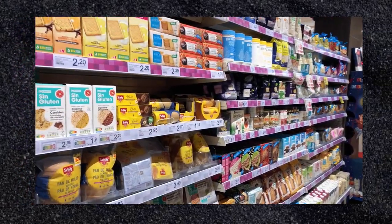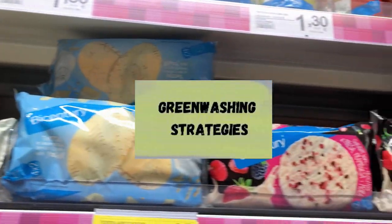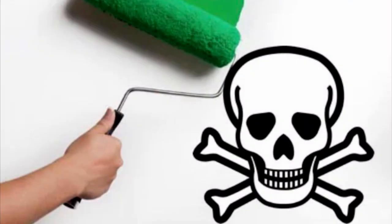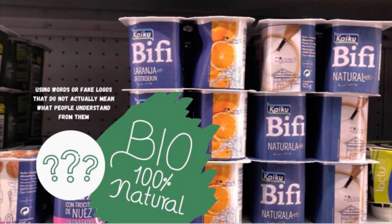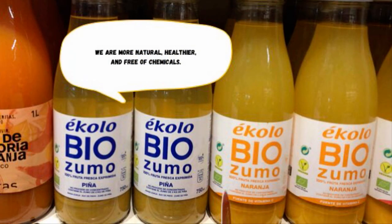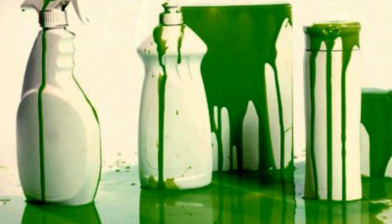The goal of companies who acquire greenwashing behavior is to take advantage of the growing demand for environmentally sound products. Firms have been making an effort to improve their image through marketing strategies when they might not be having any commitment to green initiatives. Some of the most common strategies they use are playing with green colors that people immediately associate with nature and the use of words or fake logos that do not actually mean what people understand from them. Products are greenwashed through a process of renaming or repackaging, and they communicate the idea of being more natural, healthier, or free of chemicals than those offered by other brands in the competition.